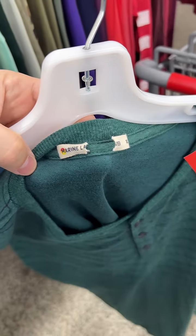Here's a Marine Layer. The tag is cut, which is fine. Marine Layer, size XL for $6. There we go. We found one they missed, chat. We found one they missed.